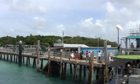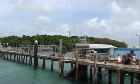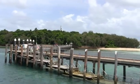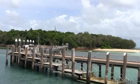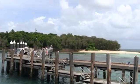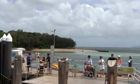The edges of the island are compacted coral and beautiful sandy beaches. At the moment we've got an extraordinarily high tide. It's 3.4 metres, which is very unusual.